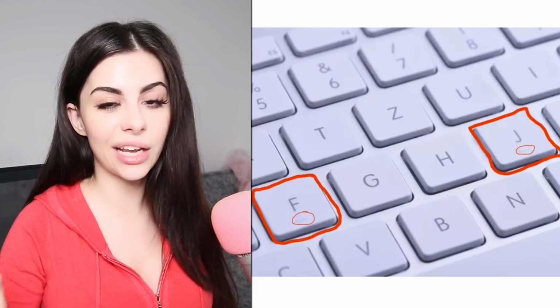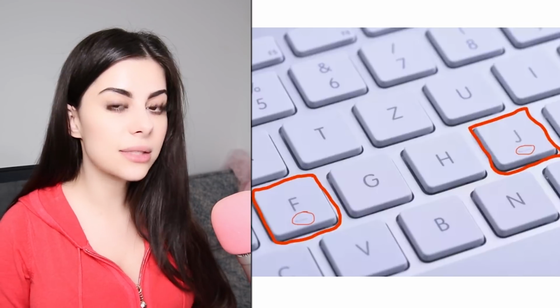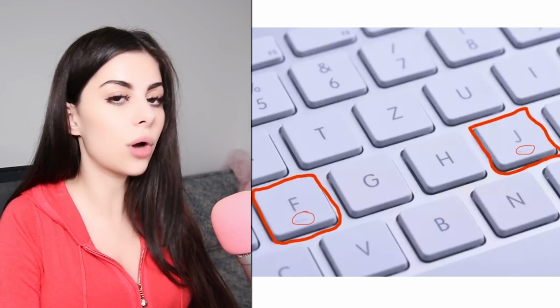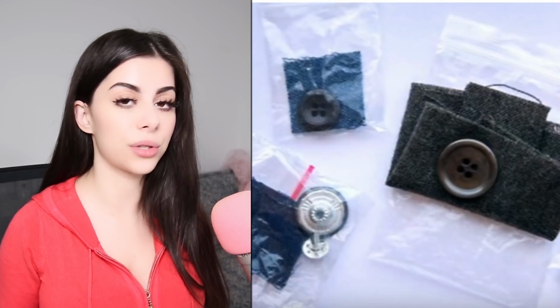Look down at your keyboard right now, if you are on your computer. If not, then just imagine your keyboard. The F and the J have little indents on them. And the reason for that is so you know where the center of your keyboard is, so that you don't have to always look down and find the keys, and you can feel it and then find out where you have to type. Genius.